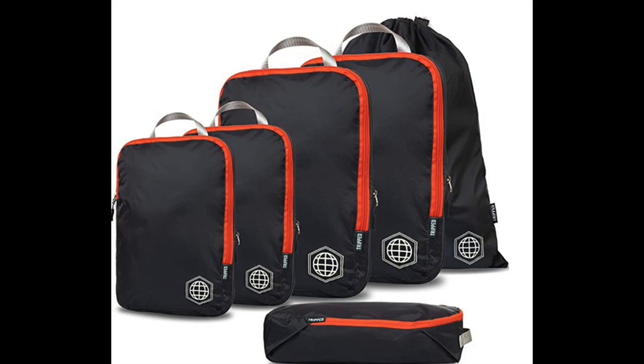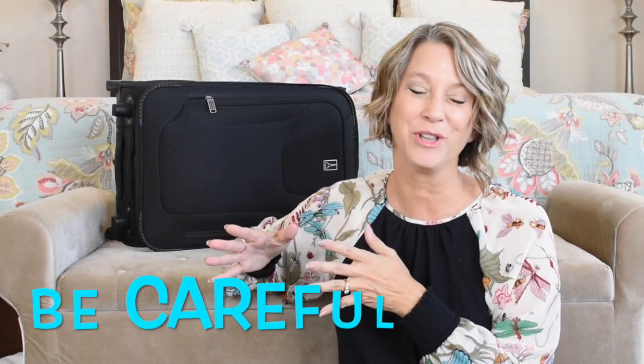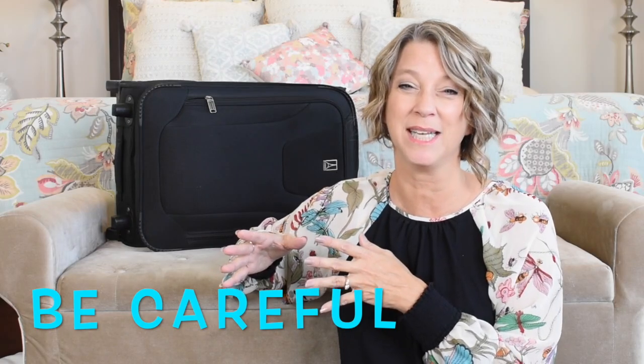This Tripped brand on Amazon has about 6 different styles that fit your personality and travel style. Be careful when you're looking at other compression packing cube sets because some of them only come with 1 large or extra large one. And I need 2 of them for clothes. You can have as many small ones as you want, but they're really like basic pouches. I like packing cubes for packing my clothes. I know I call them packing cubes, but they're really rectangular.